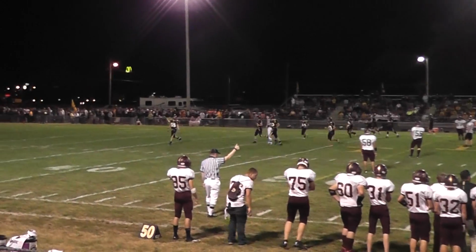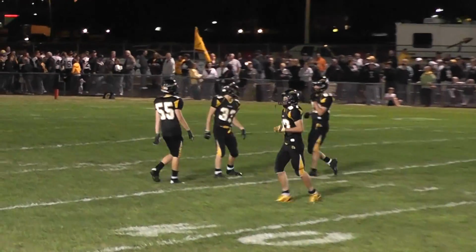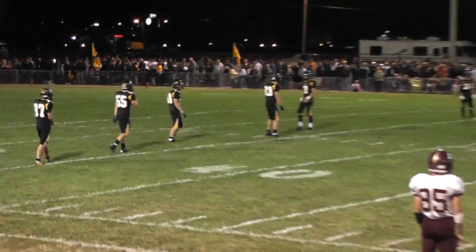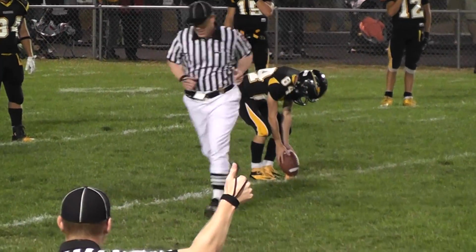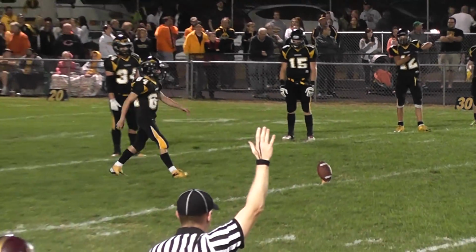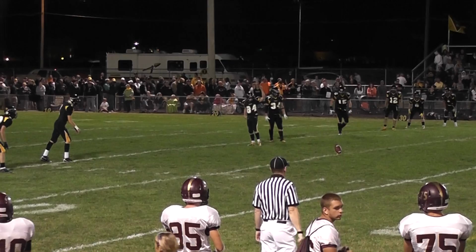But if you're Clinton, it's still early. You're down 3 scores, but it's not anything that's insurmountable. Tighten down on some of the turnovers. Your defense is playing really well. They've only allowed 1 score tonight, and they've had really great pursuit on the quarterback, Nick Bates, for Tuscola. So Clinton's defense is trying to hold on to keep them in the game.